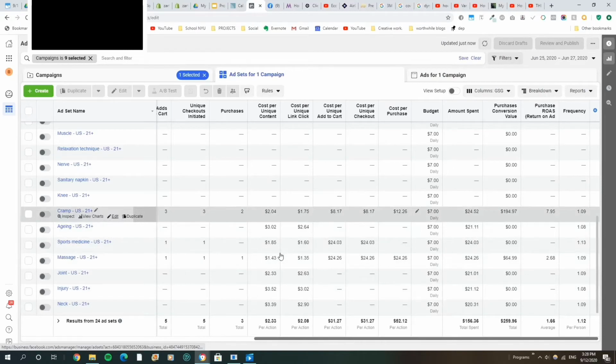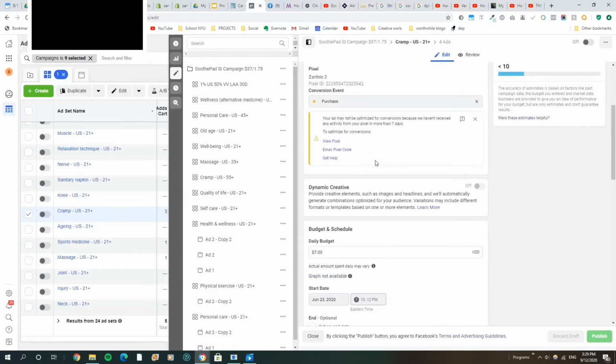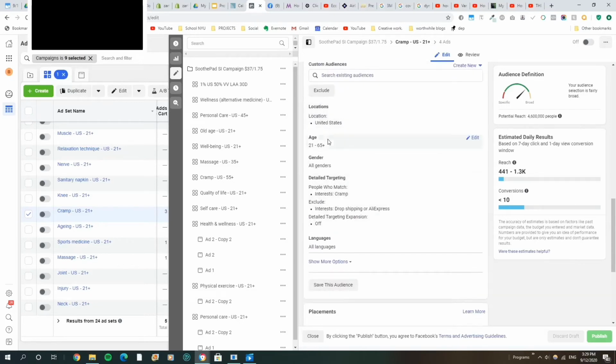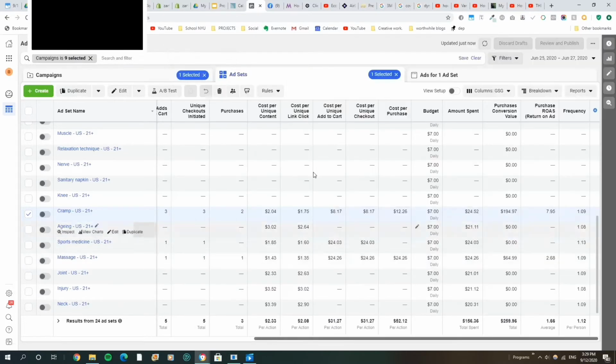But as for how I set them up, you can see right here, optimizing for purchase, only US targeting, exclude those, all languages, auto placements. So nothing complicated here.